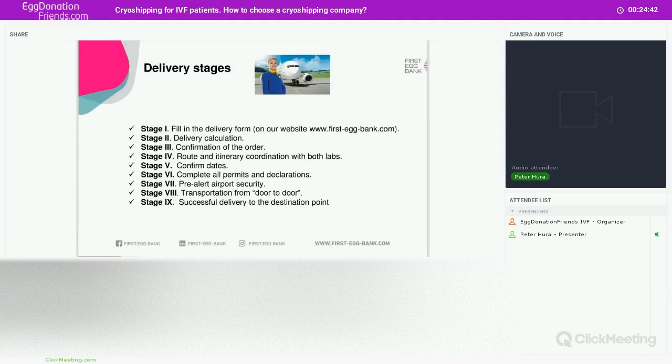And now, finally, we can talk about the delivery stages when you decide to transport your biological material. It doesn't matter if it's embryos, sperm samples or oocytes. What you have to do first, stage one, is fill in the delivery form on our website. You can see the link on the right side.